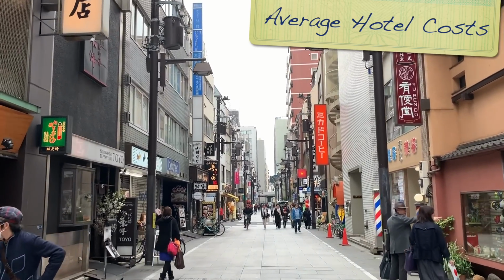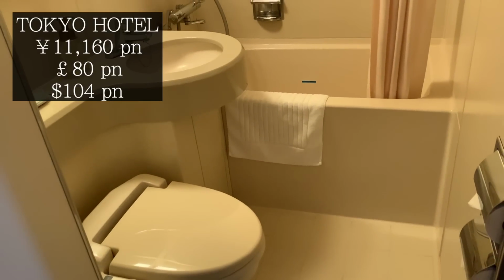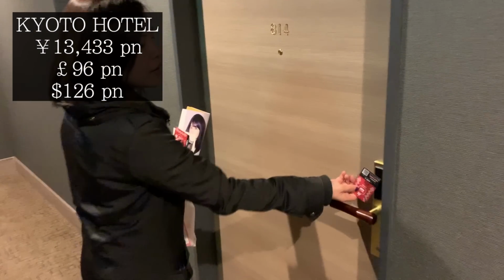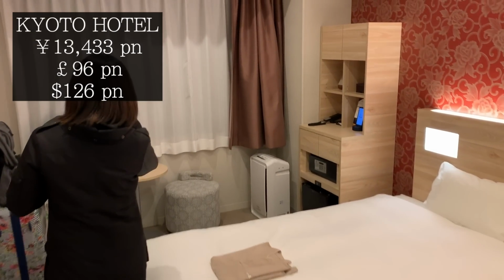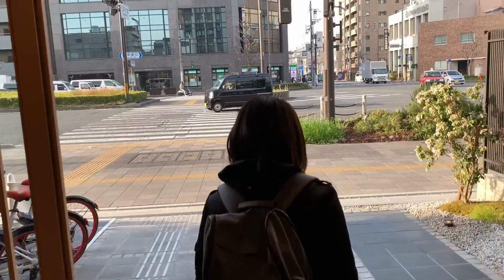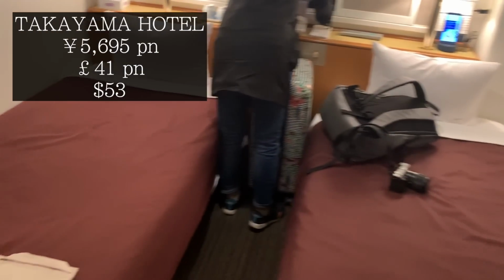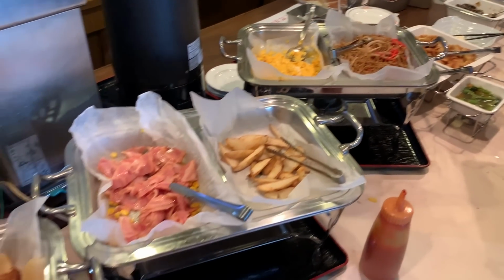Our Tokyo hotel was pretty much just a room, but was 1 train ride from the airport and was easy to get to Tokyo Station the next morning for our train to Kyoto. We stayed in our Kyoto hotel for 5 nights, so wanted something a little bit more cozy. This was 13,500 yen per night and gave us easy access to most attractions we visited during our time here. The cheapest hotel was 5,500 yen in Takayama. It was walking distance from the station, included breakfast, and we had 0 complaints.